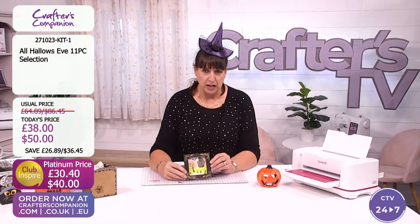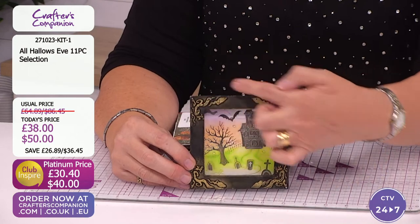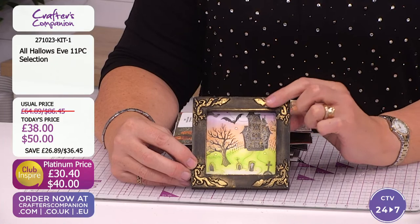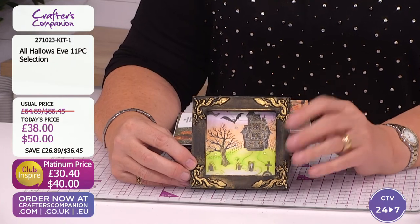Taking it into your home decor. So just using a small section of that embossing folder, and then we've popped it in a little frame, and used some of those corners with the gilding wax and things. So lots of different ways.